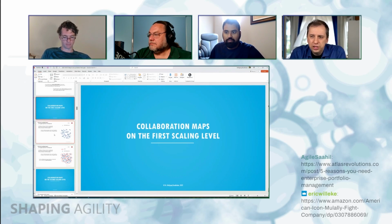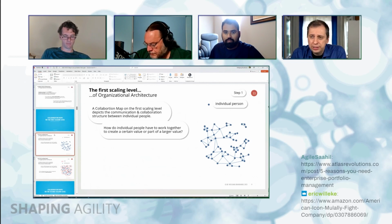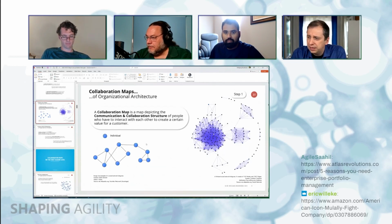So collaboration maps are essentially just something where you could draw people with their names and with whom they have to interact, like social networks. This is taken from Wikipedia, just the pictures which usually depict social networks or collaboration networks.